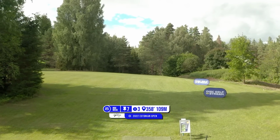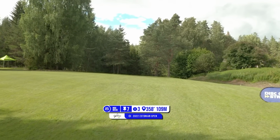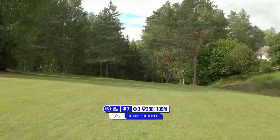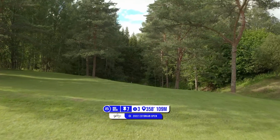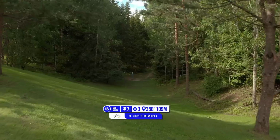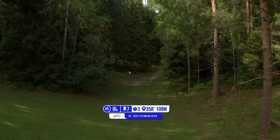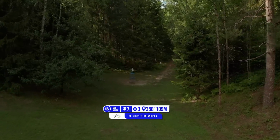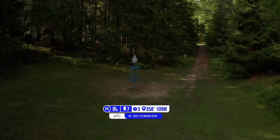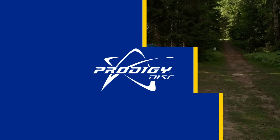Hole number 7, par 3, 109 meters. Got this bump up the hill as you tee off, contending with the ground as well as this low ceiling once you get to these trees here, mid-fairway. After that, it'll start to head downhill. From here, you got to control the angle of the disc, as fading left is absolutely a no-go. Right side, there is OB.